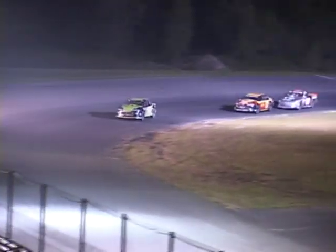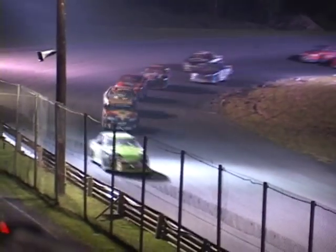Bucko Branham into the top 3. 93 laps are complete. The racing is all taking place behind the leader. Sean Duquette is loving life out front.